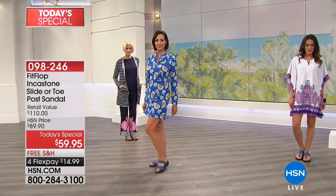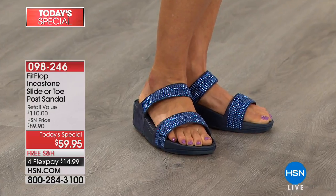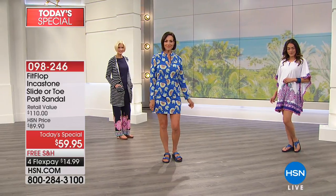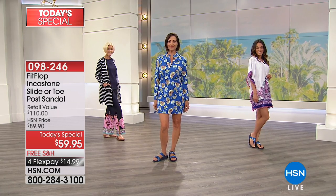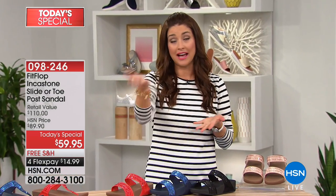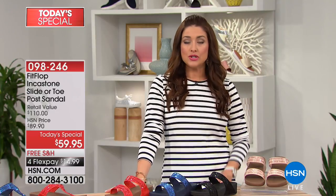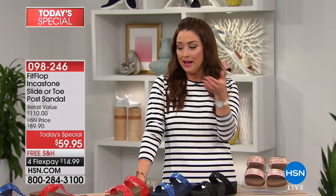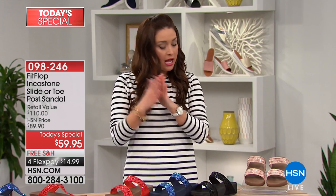This is an HSN exclusive. So all over the world where FitFlop is a number one seller, you're not seeing this look. It was created just for you today. It's got a retail compare. If you were to see this shoe elsewhere, it would be $110. Today, you get amazing comfort, incredible technology at the incredible value on Flex of $14.99. Listen to this. This is a shoe that has received the American Podiatric Medical Association seal of acceptance. So you're talking about shoes that are truly designed for incredible comfort, for long wear, are adorable, and they're incredibly affordable.